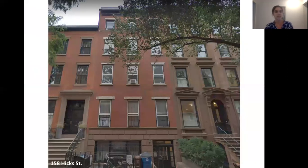So let's begin. All right. We really begin here. This is where our story starts, in Brooklyn Heights. Now, Brooklyn's first really passionate advocate for suffrage in this neighborhood was a woman named Anna Field, who lived here at 158 Hicks Street. Now, this building dates to 1855, but this structure and Anna Field living within it will enter the fray in 1868.